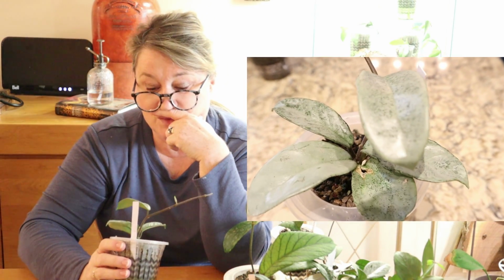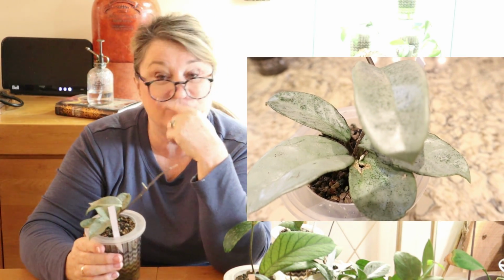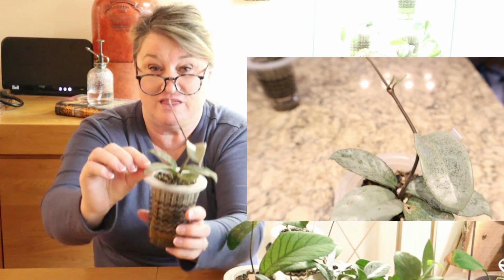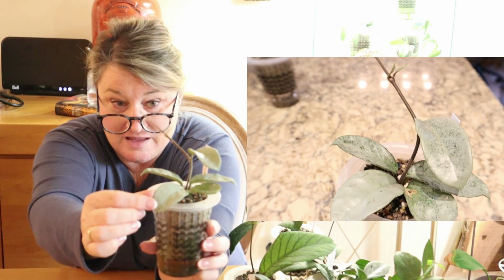But this was, I think, a one leaf cutting when it started out, and I don't have it that long. So it came with this leaf here, and look at how much she has put out. It has been very quick. I wish I knew when I got these plants, but I know it was probably early summer this year. So I just love her, and I'm so excited to have her.